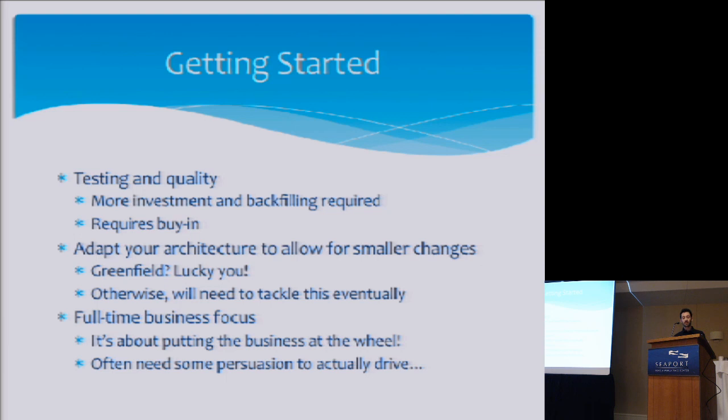If you're in a greenfield situation, lucky you. But then think about this from the beginning. Think about how can we build feature flags into our application. How can we build the kind of feedback systems into our application so that we can actually see what the users are doing and figure out whether the change that we made actually made their experience better or worse?